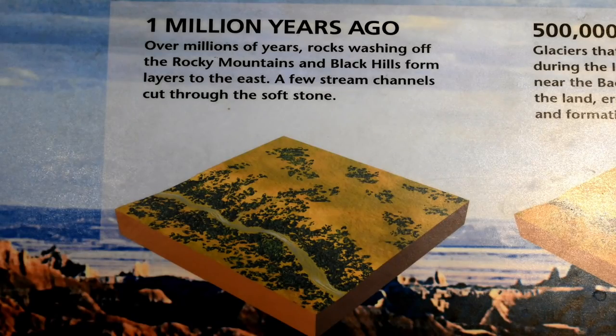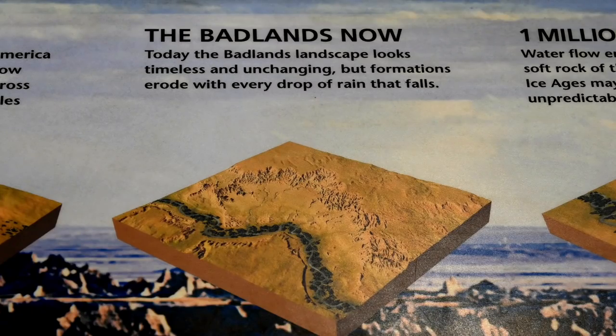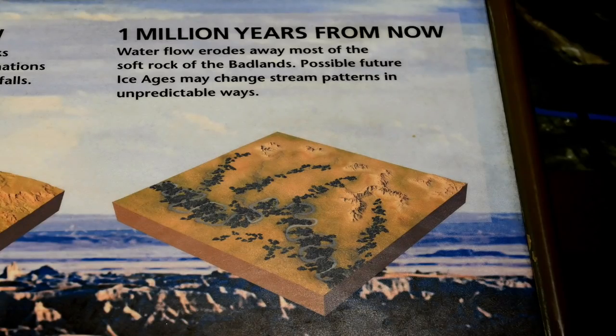What I found interesting that I didn't get to mention in the video when we were on site was they showed these pictures in the visitor center of what the Badlands looked like a million years ago. Basically it's almost flat. There's a couple little peaks, but that was about it. And now you saw what it looks like, with all the gorges and landscape. Then it showed a picture of what it's potentially going to look like a million years from now. I would think it would get bigger, the gorges would get deeper and more elaborate. Not true. A million years from now, it's almost going to look like it did a million years ago. It's going to be back flat again.